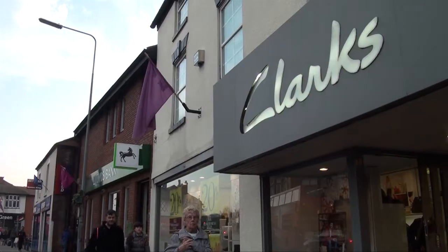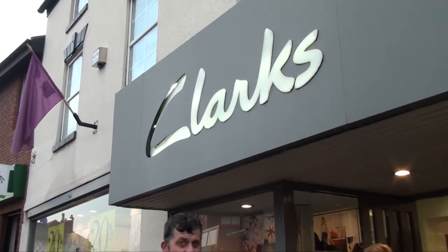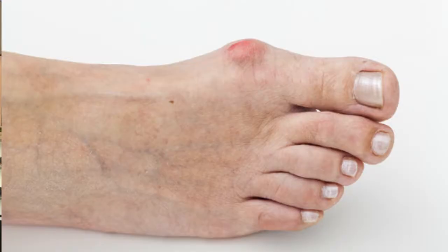So it's important they fit right, because you get blisters or sore feet, or if you wear them not right for a long period of time, you can end up with bunions and things like that in later life. So it is important to wear the right fitting shoe.